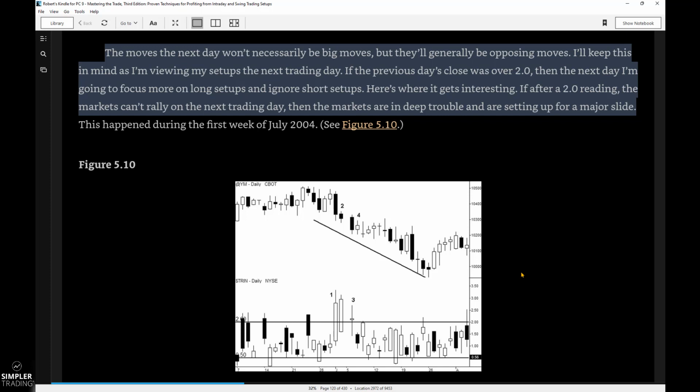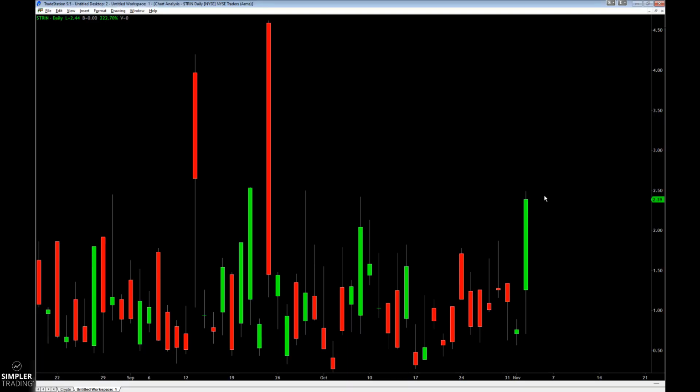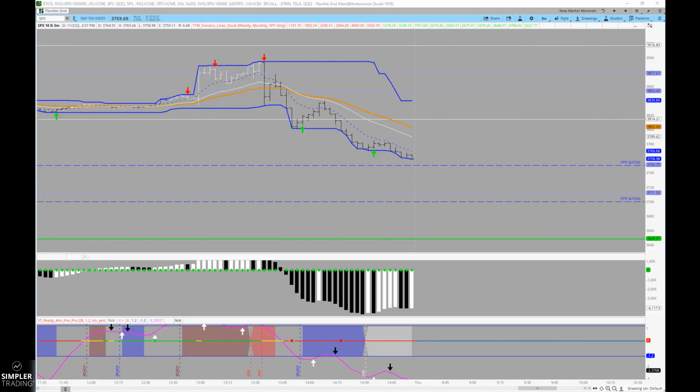If the previous day's close was over 2.0, then I'm going to focus more on long setups and ignore short setups. Here is where it gets interesting, and I do want you to know this second part of it again, is that if after a 2.0 reading, the markets can't rally on the next trading day, then we are in deep trouble and setting up for a major slide. So truly, that excerpt from the book, I think, just really fits what we saw in this TRIN reading and what we have to begin tomorrow with.